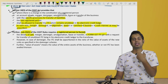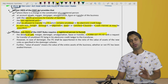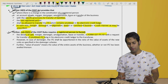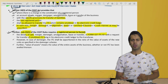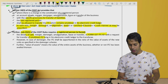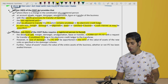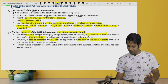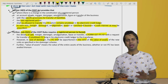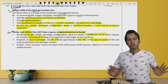That person who is demerging the business, who is amalgamating the business, has to furnish this GST ITC 02 with the request of transfer, and during that time only he should also tell that, sir, I want to transfer my unutilized input tax credit lying in my electronic credit ledger. However, in case of demerger, the ITC shall be apportioned in the value of asset. Sir, if it is an amalgamation, you are taking the entire business. When it is a sale, entire business is going. So you transfer full amount.